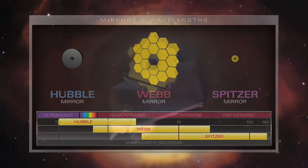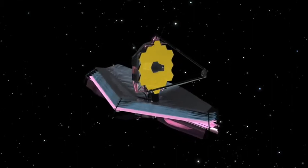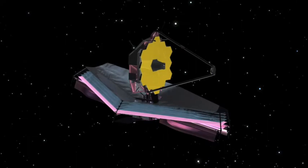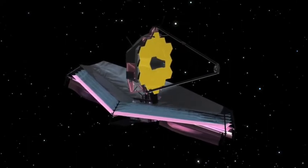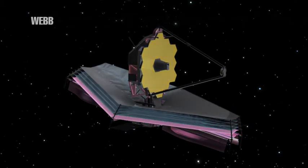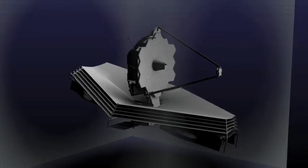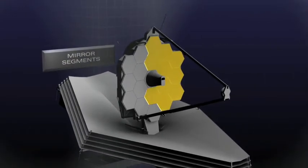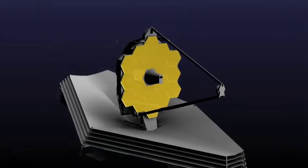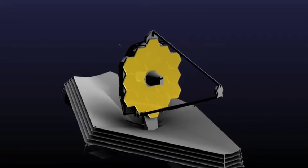Webb's design is driven by astronomers' need for a next-generation infrared observatory. Infrared is key to penetrating dusty shrouds where stars and planets are born, and to capturing the light emitted by the earliest stars and galaxies. Coated in gold that reflects infrared light, Webb's light-gathering mirror segments are made of the exotic element beryllium, which maintains its shape at very low temperatures.